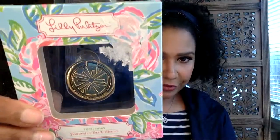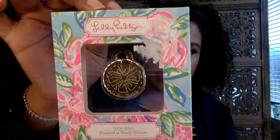Okay, so I also got a tech ring to stick on the back of your phone by Lilly Pulitzer. This is where the price tag was. I got this at Tuesday Morning too. So I have switching out my phone cases, or I could put this on the Lilly Pulitzer phone case that I got in my wish list anonymous gift. So this will probably go on there. And it's going to be so cute for the summer and spring.